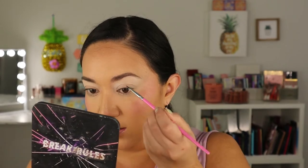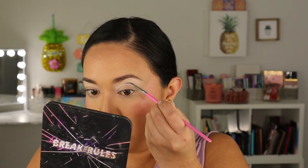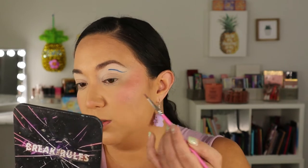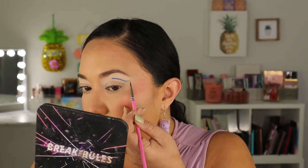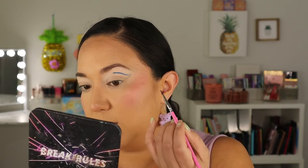Pray for me. So I saw this look where they go like this, right here. Oh, this is so smooth, and then they go like that. Ooh, that was so easy to put on. A little too easy. I thought it was just so hard to do, but maybe I just didn't have the right liners and the right brushes. And I'm just gonna connect it down there.